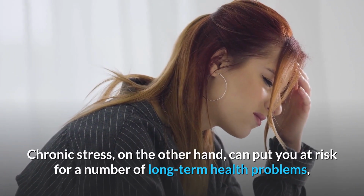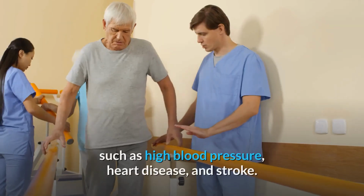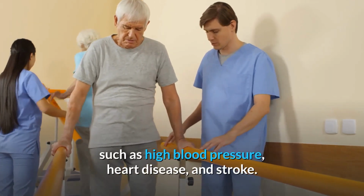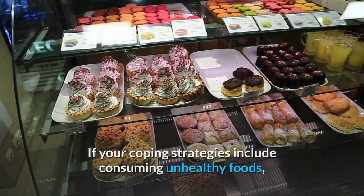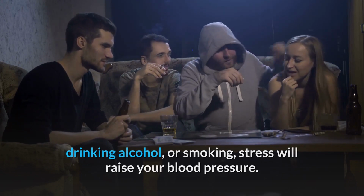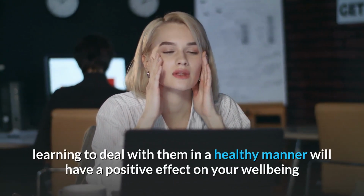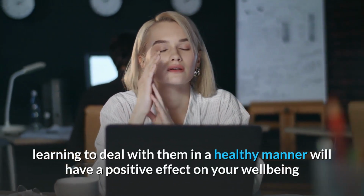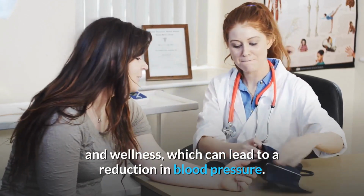Chronic stress, on the other hand, can put you at risk for a number of long-term health problems, such as high blood pressure, heart disease, and stroke. If your coping strategies include consuming unhealthy foods, drinking alcohol, or smoking, stress will raise your blood pressure. Although it is difficult to remove all stressors from your life, learning to deal with them in a healthy manner will have a positive effect on your well-being and wellness, which can lead to a reduction in blood pressure.